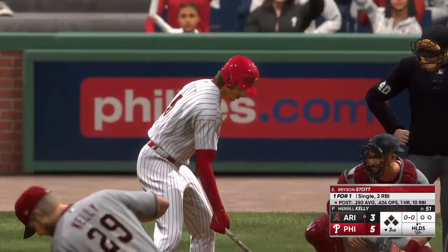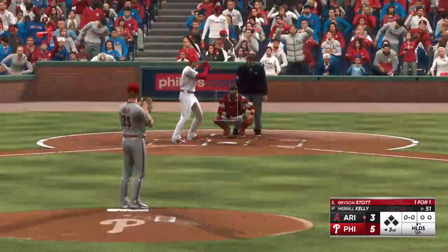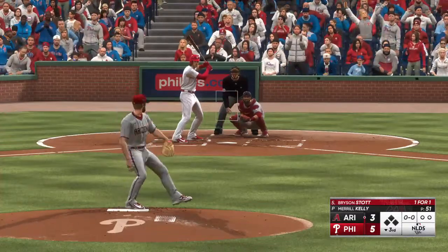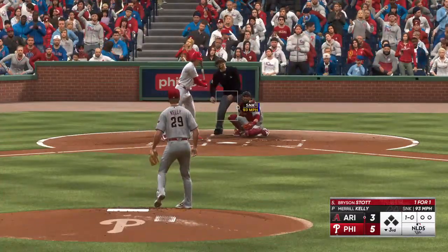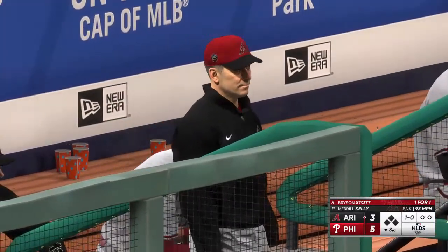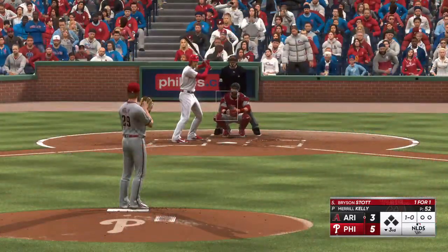Set for the bottom of the third. So digging in now for Philadelphia, Bryson Stott. Kelly back to work. Been a rough start on the mound for this guy. His third inning so important for him to get on track, turn the page, settle in, do all those things you need to do to give your team a little bit of length in this one.